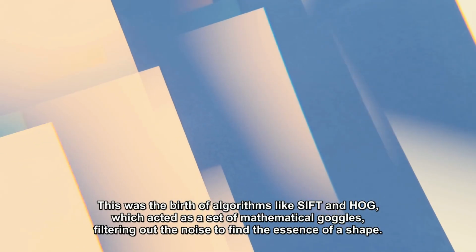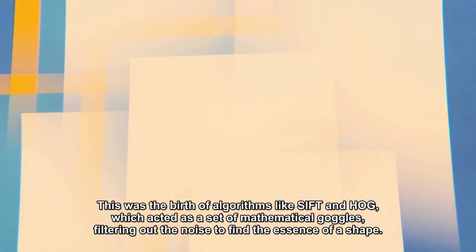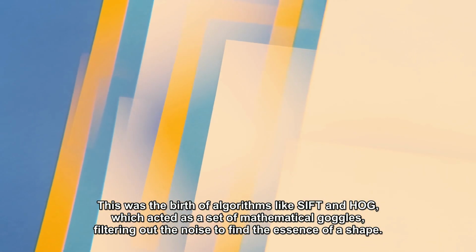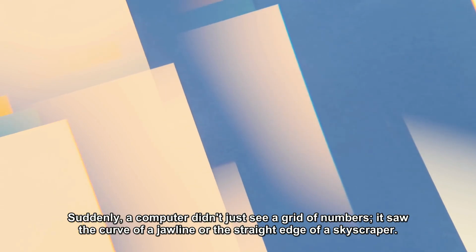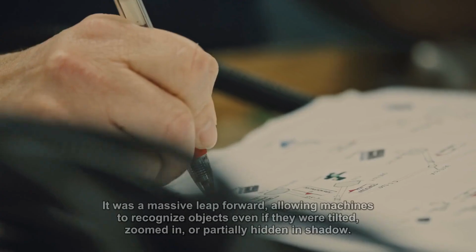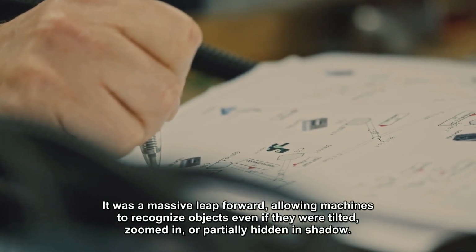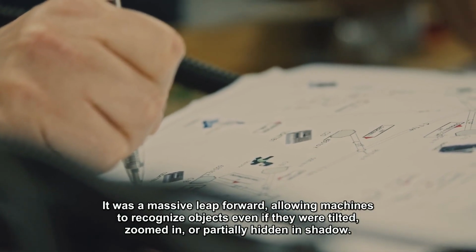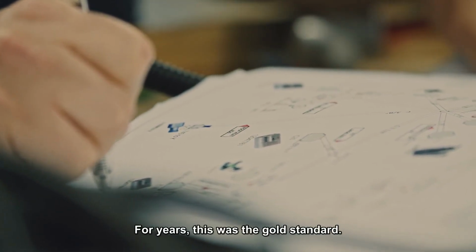This was the birth of algorithms like SIFT and HOG, which acted as a set of mathematical goggles, filtering out the noise to find the essence of a shape. Suddenly, a computer didn't just see a grid of numbers, it saw the curve of a jawline or the straight edge of a skyscraper. It was a massive leap forward, allowing machines to recognize objects even if they were tilted, zoomed in, or partially hidden in shadow. For years, this was the gold standard.